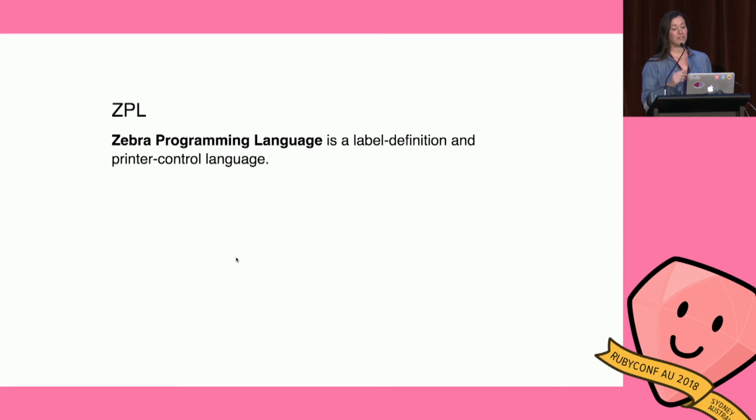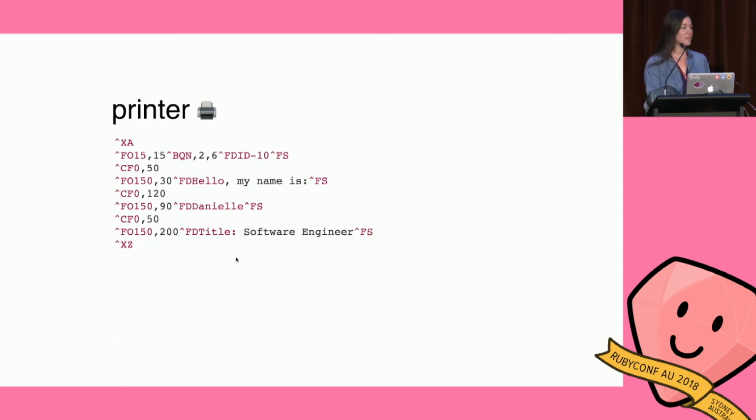And so you have to be 100% right, or else something will be completely off, and your boxes won't end up on the right truck, and you have upset customers. So this is an example of a CPL string. At the top, it's just, this is like our opening.